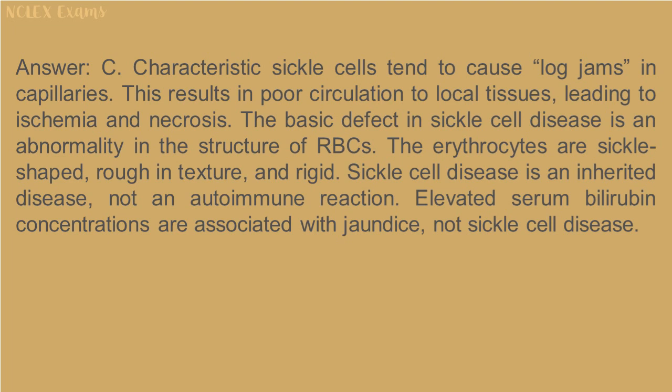Answer: C. Characteristic sickle cells tend to cause log jams in capillaries. This results in poor circulation to local tissues, leading to ischemia and necrosis. The basic defect in sickle cell disease is an abnormality in the structure of RBCs. The erythrocytes are sickle-shaped, rough in texture, and rigid. Sickle cell disease is an inherited disease, not an autoimmune reaction. Elevated serum bilirubin concentrations are associated with jaundice, not sickle cell disease.